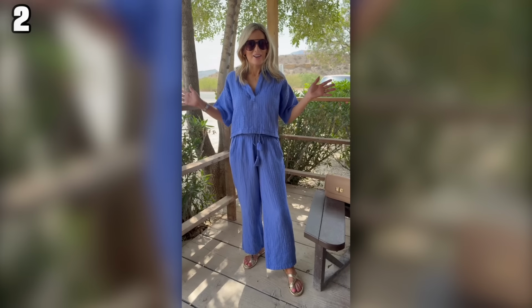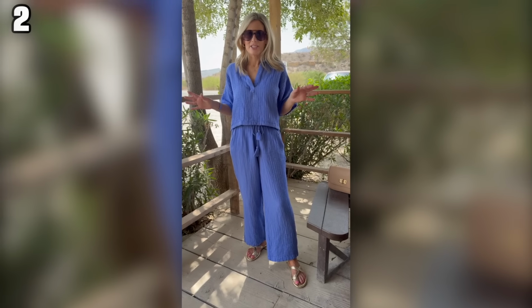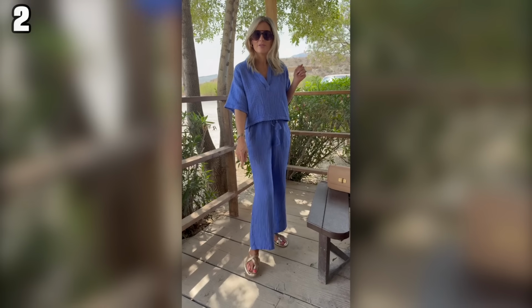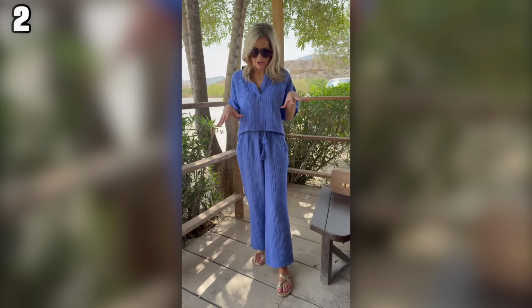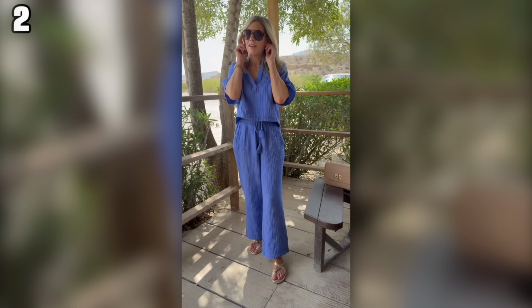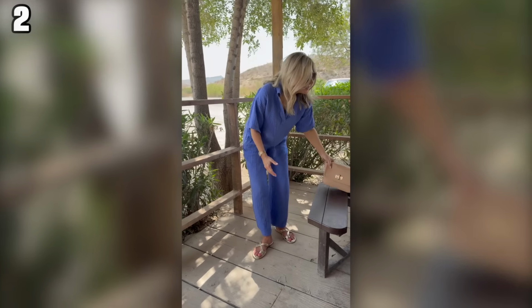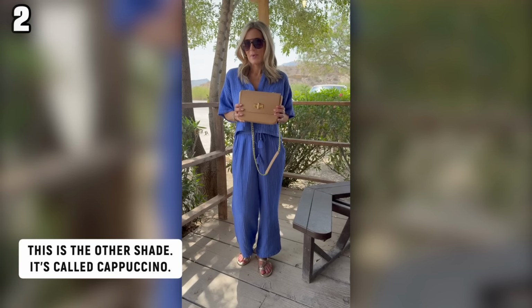Hey everyone, we're here at a very rustic location for my first full day at the Lajitas Resort. Very chill with my gauze set from Loft, and then I got these new shoes. They look like just basic slip-ons, but the whole footbed is molded, very cushy, and the straps are leather wrapped around memory foam. So wearing the Julie Voss earrings that I wore yesterday, and this new look at one of the new shades of the Riley bag that's coming in early May.